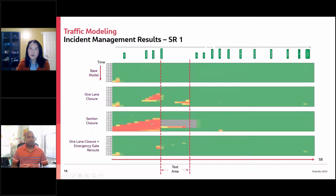And for the section closure one, we can see there are no vehicles coming from this section, and the queues build back up very, very fast. Even after the section reopened, the queue kept going back to the south starting point of the Route 1 routing.